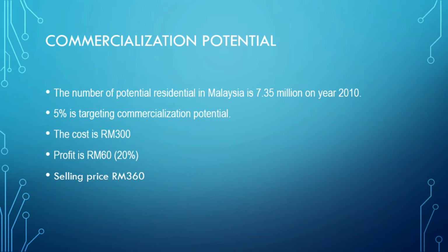Commercialization potential. The number of potential residential units in Malaysia is 7.35 million in the year 2010. 5% is targeted as commercialization potential. The cost of the product is 300 ringgit. The profit is 60 ringgit, which is 20% of the cost of the product.